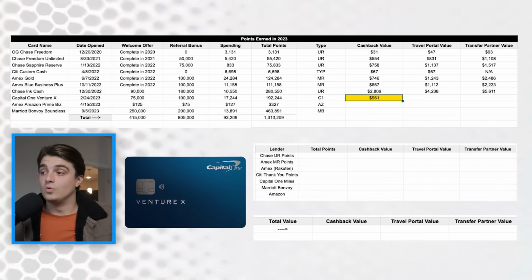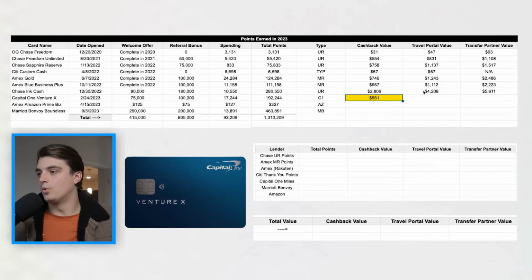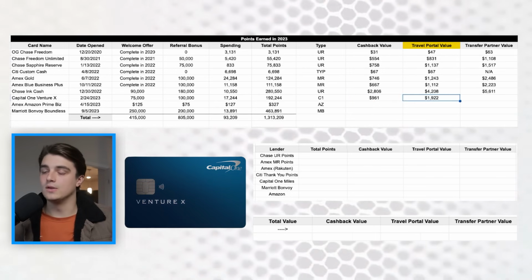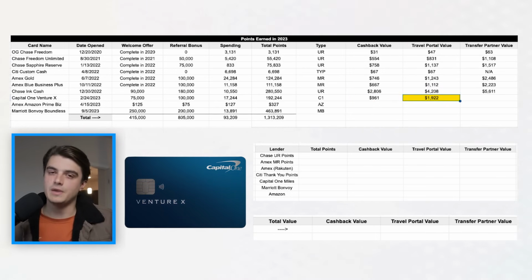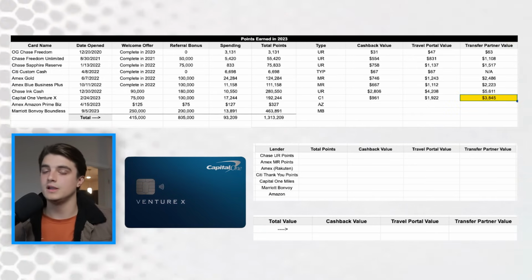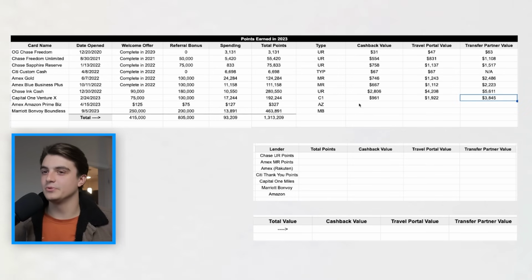So going back to the cashback value on my Capital One Venture X, I earned a total of $961. So not bad for half a cent per point, but I'm never going to redeem in that fashion. Through the travel portal at 1 cent per point, I would get $1,922. Maybe in a pinch I would use this, but not very frequently. And then for transfer partner value, of course, it'll have the biggest number here at $3,845. All right, let's keep kicking through the last two here.